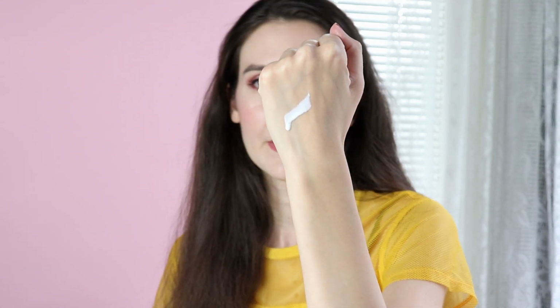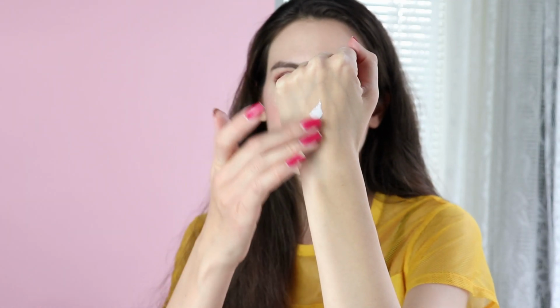I have been using it for the past month, and I'm going to show you how it looks. It's very liquidy, it's actually a fluid texture, but once I blend it into my skin, it doesn't leave a white cast, and it blends beautifully into the skin, and it's very suitable for all skin types. So it's a really beautiful product.